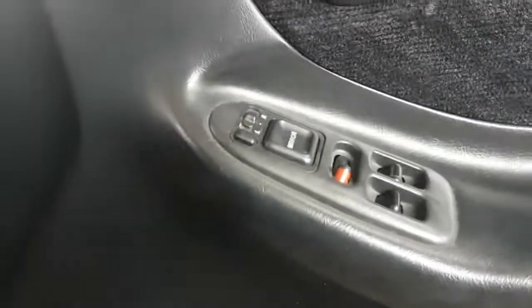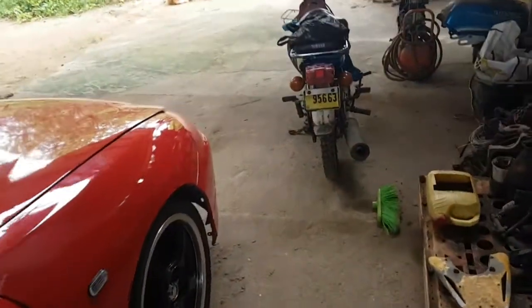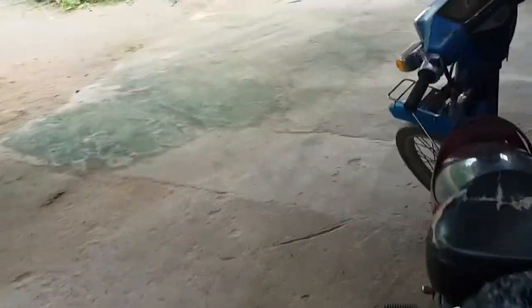I don't know if you guys can hear that, but the starter seems to be stuck. So at first I thought it was my battery, but I charged up my battery and it seems to be fine. So later I came to the conclusion that it was the starter that has been acting up. So I definitely need a new starter, or at least service it.